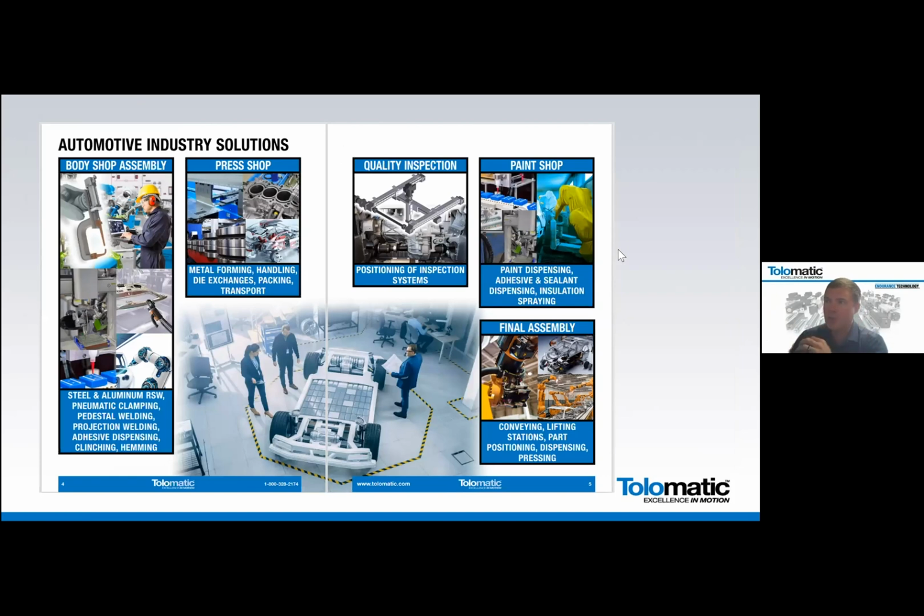Next two pages here, you open it up and say, hey, we know what we're doing around the automotive industry. And this really represents the five big stages that automotive companies think about in their manufacturing process. So you have your body shop and assembly. There's a press shop where you're putting key componentry together, like engines, et cetera, the battery packs, et cetera. You have quality inspection involved, final paint booths and e-coat booths, and then the final assembly.